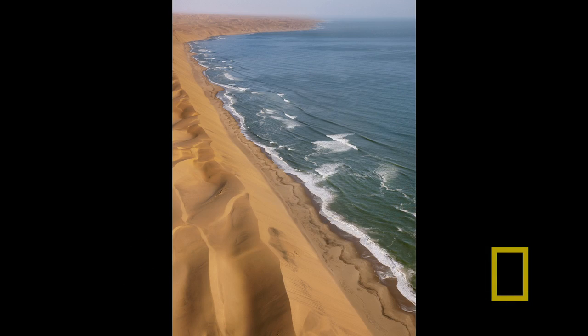We received permission from the Namibian government to explore the Sperrgebiet, most of which has not yet been opened officially to tourism. And of course, we were keen to get to some of these amazing places, including this remarkable stretch of coastline. It's known as the Long Wall for its massive dunes that come right to the ocean.